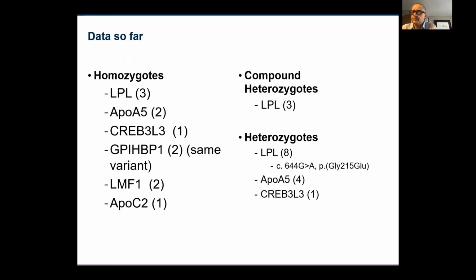In terms of the compound heterozygotes, all of those have had variants in LPL. And in terms of the heterozygotes, the vast majority of those patients have had variants in LPL, and the variant that I've listed there, the substitution at amino acid 215, the glycine to glutamine, is a very common variant, it seems. Next slide.